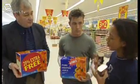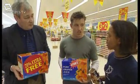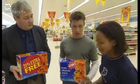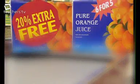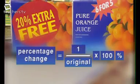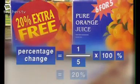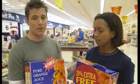getting for your money when you pay for 5 but you get 6. So we need to find out the percentage increase. Right, we'll put your beef down and we can do it. We can use the same formula as before. Percentage change equals change divided by original multiplied by 100. On a 6 for 5 deal, the change is 1 and the original is 5. 1 divided by 5 multiplied by 100 is 20%. So 6 for 5 is the same as 20% extra. They are both the same.